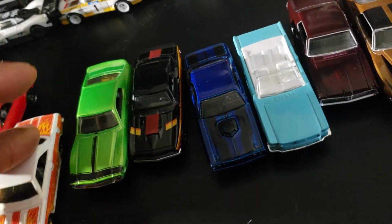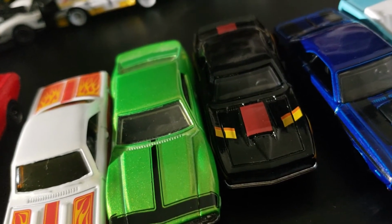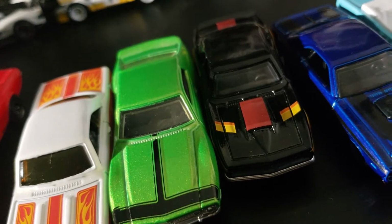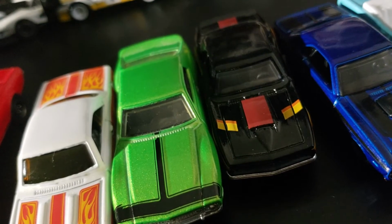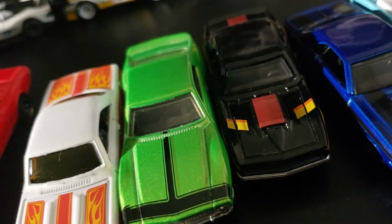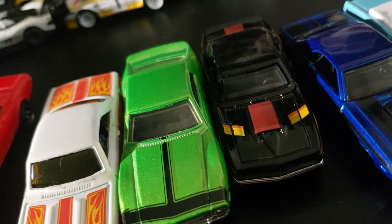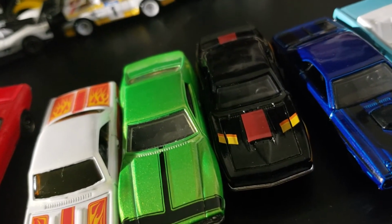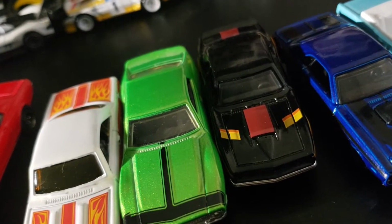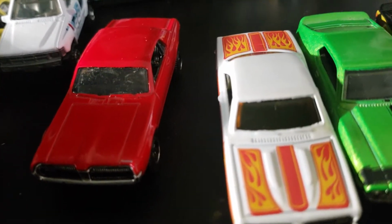Moving on. This is the last of the main lines. This is a Matchbox, the oddball of the main lines that I did for this showcase. This is a 1968 Mercury Cougar, and this is from Heritage Classics 2008, but the casting debuted in Superfast 2004, and it was designed by Dave Weiss, I think that's how you pronounce his name. This casting was used from 2004 to 2010, and it's actually a 1/62 scale model.